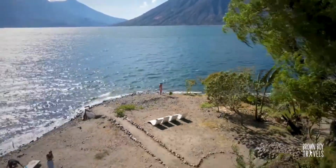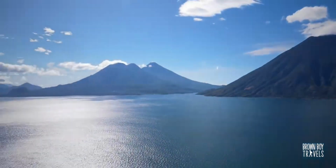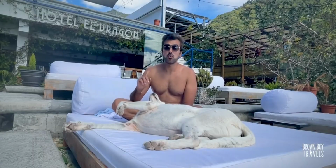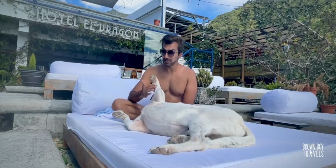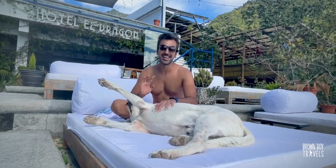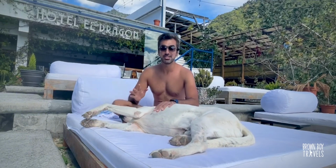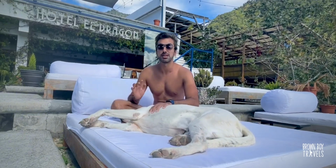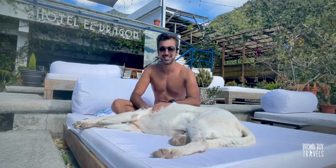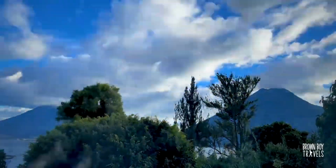Another reason I really like the hotel is you get incredible views of the lake and the volcanoes right from its pool. There's only one ATM in San Marcos, so if you're coming here or to Atitlan, make sure you bring some cash with you because not a lot of places take cards here. Alright, I'm getting ready to take you out. You enjoy a little bit of the view from my window.